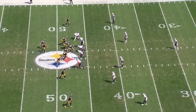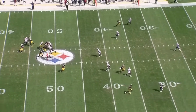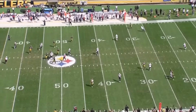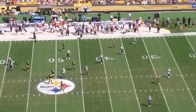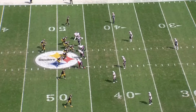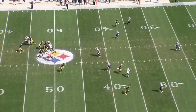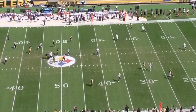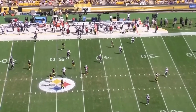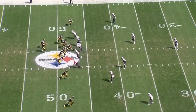So that incompletion turns second and long into third and long right here. Really nice job by Mitch, using his legs, getting out of the pocket and making an accurate throw on the run. Both Pickett and Trubisky throw really well on the run, especially moving to their left. Just right here, Johnson's running a deep out, does a good job using some tempos and manipulating the defender, getting him to open up before breaking back outside. So really nice play right there.